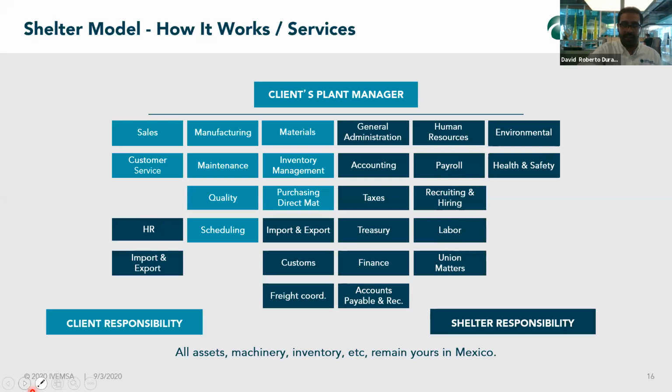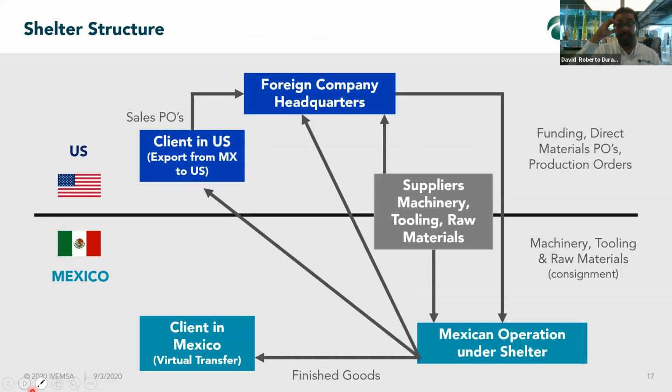Normally, a shelter assigns two accountants, one for payroll, one for the general accounting, and an HR person or two, depending on your size, that are going to be doing all the compliance and all the recruiting that you need, and also making sure that your employees are happy. And import-export, that person is going to be in communication with the headquarters, with your local operation, doing all the paperwork needed to move your products north, south. So basically, you don't need to hire this personnel in Mexico. By paying the shelter fee, the shelter will assign this personnel to you and will be dedicated to your operation. Ahead we will discuss the shelter fee.